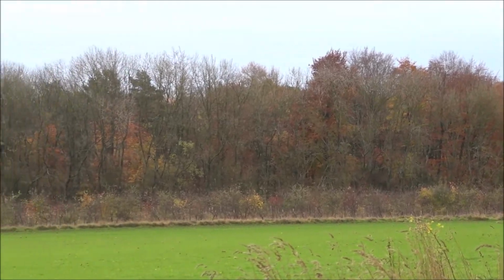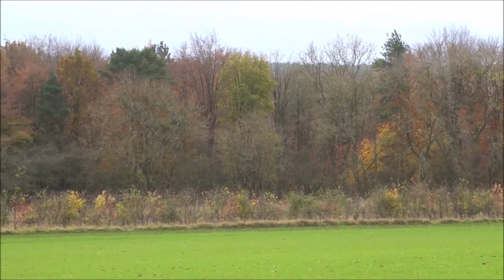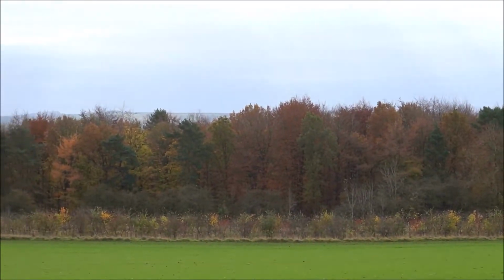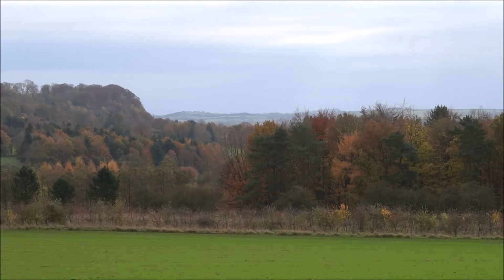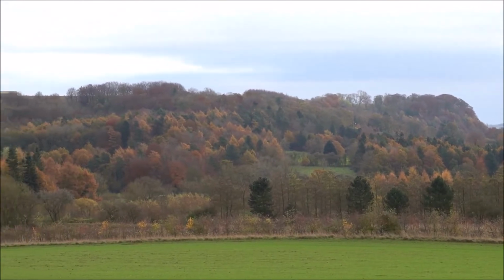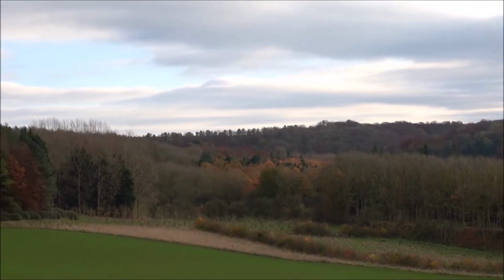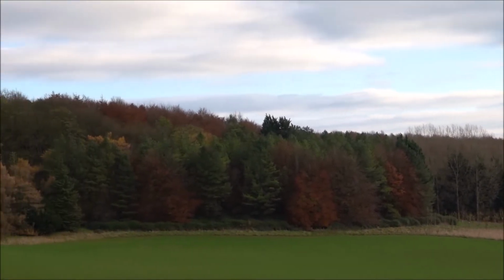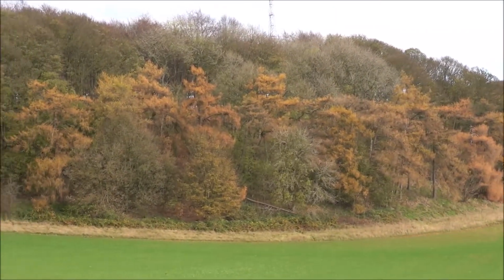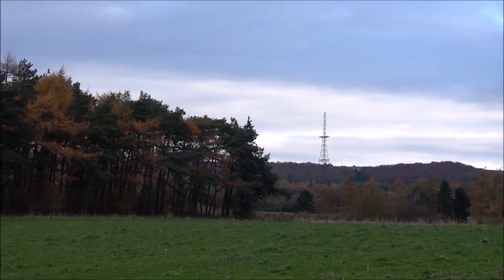Absolutely stunning autumn colour. We're looking down on where the old track bed would have been from Donington-on-Bain to Withcall Tunnel. Just beautiful. Let me stop in here and linger. What a panorama this is. Looking back to the Stenigot radio mast.